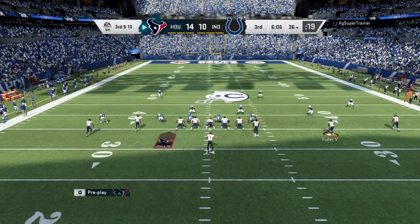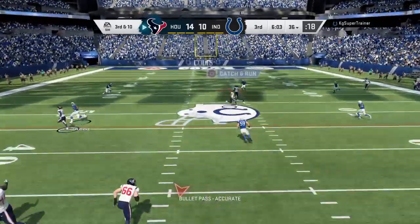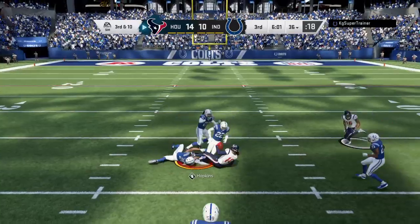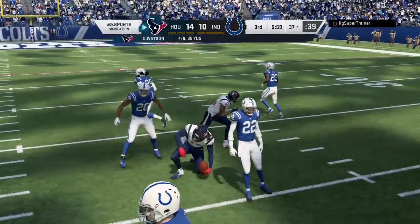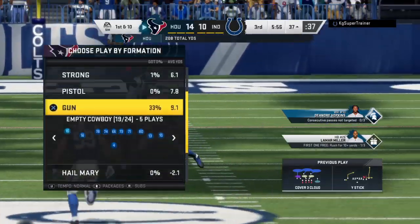He's coming. Double up, double up. He's coming. The pressure drops off as they'll look to throw. And he's got the completion to Hopkins. And they'll get him to the ground. He has another first down at the Colts 37.